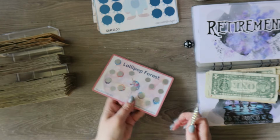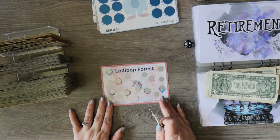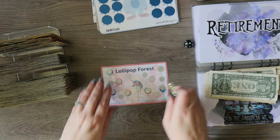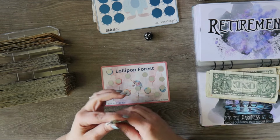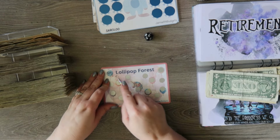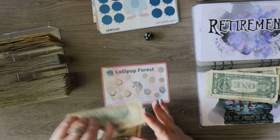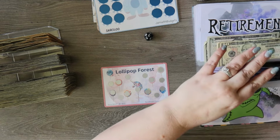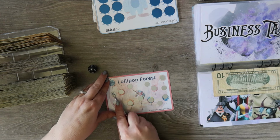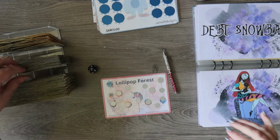And then this one came from Sweet and Sassy Budgets. I placed an order from her, and she was so sweet to send me this one, Lollipop Forest, specifically so I could use it for my sinking funds. So here we are using it for my sinking funds, and she said it's because it's got bigger numbers underneath, which it does. The denominations are 5 to 25. So that one's a 20. 10 and 20, and it is going into number 3. Number 7 is going to get 5, and that is back here, and that is car insurance.